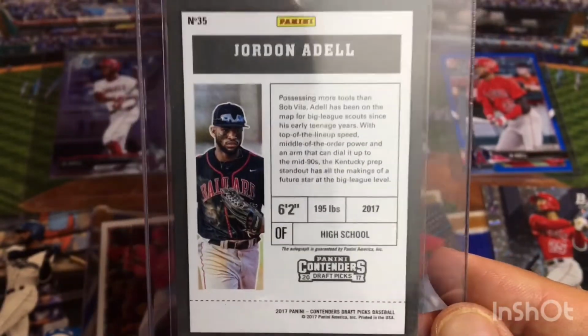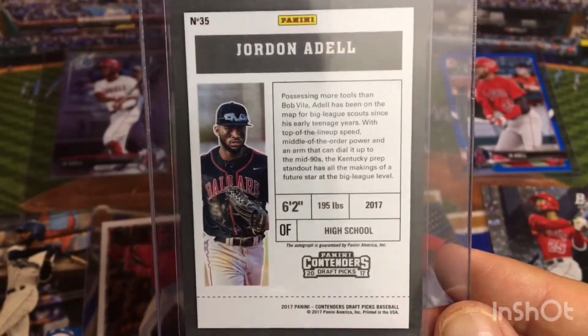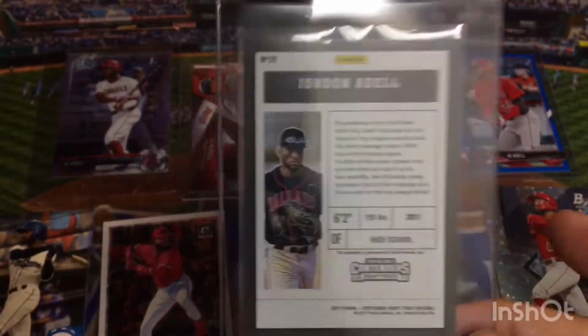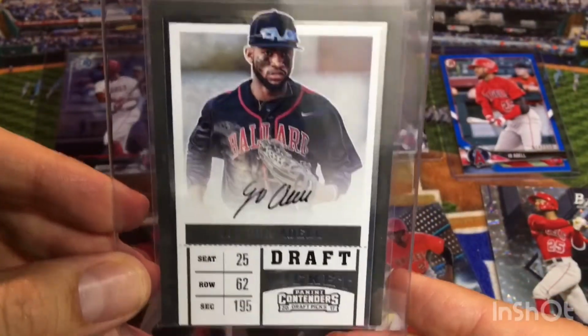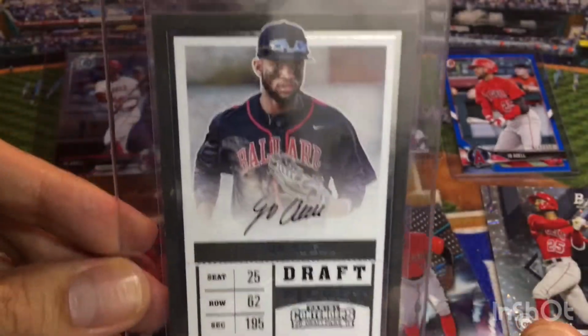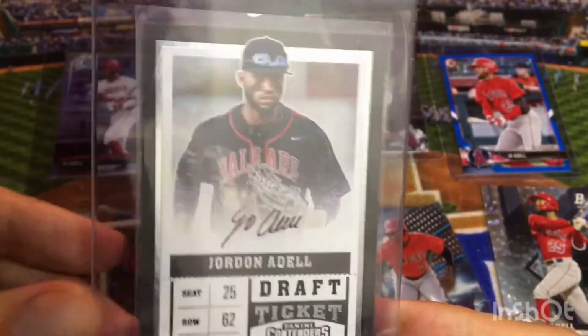But this is a card I got off of eBay. I was looking for a Jo Adell autograph all summer long because I knew he was going to blow up at some point. At least I thought he would. And I found this one. I can't remember exactly what I paid for it. I want to say it was in between $25 and $30. That was kind of the budget I set for myself last year over the summer. Right now it's going for anywhere from $35 to $40 on eBay.